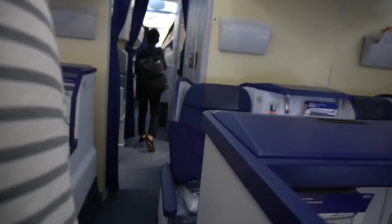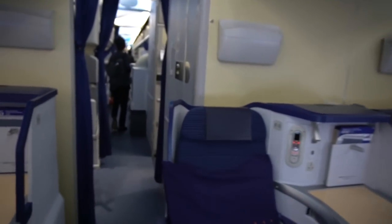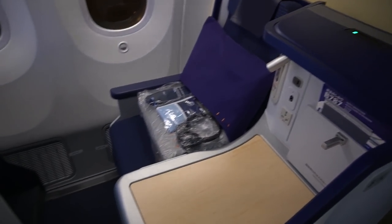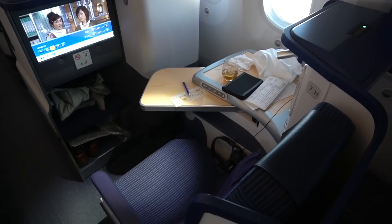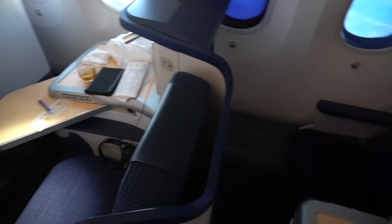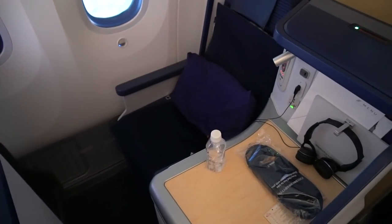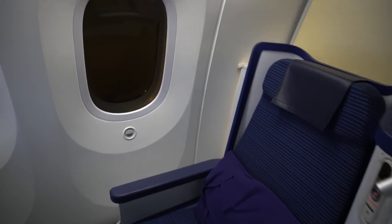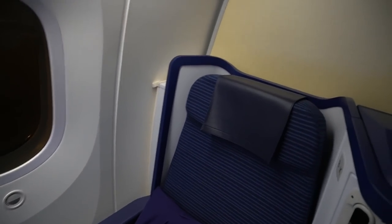Now the actual window seats alternate between being more private and closer to the windows versus being more open and closer to the aisles. Here's a comparison between the two I shot after we took off. Now I selected this seat because it was more private and I feel like a bit of a dork filming everything, and because I figured that it would have a good view of the wing and engine.